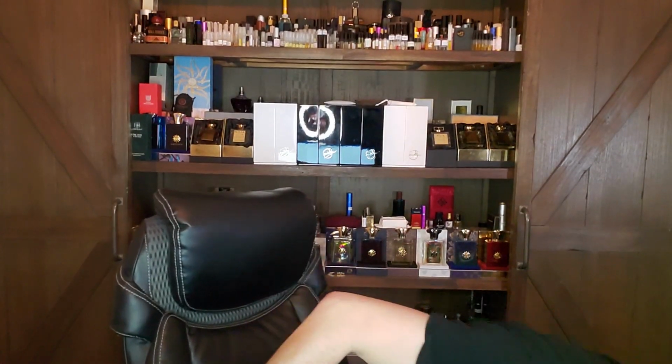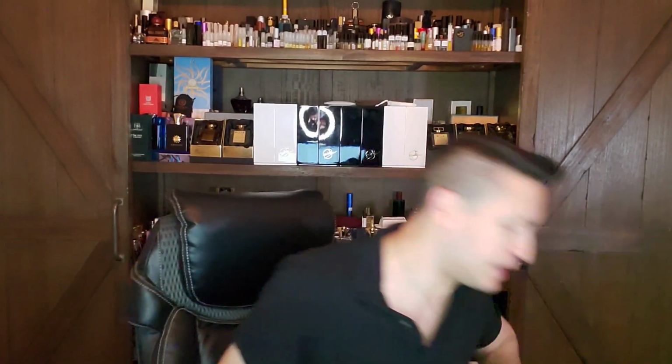Number 28 is back to a Creed, and this is Green Irish Tweed. Probably many would consider this Pierre Bourdon's masterpiece. The iris in this is even more amped up than Kouros, and that's why it's a little bit higher on the list. But they're both, I think, masterpiece fragrances. Green Irish Tweed is green and fresh. It's got that lemon verbena with violet and that Florentine iris with that old school Creed ambergris that they used to make back in the day.